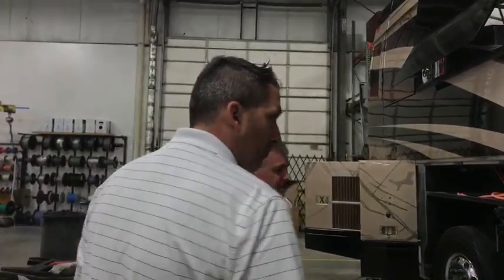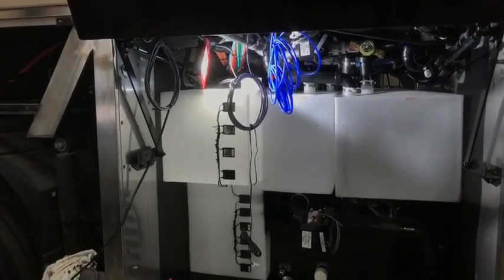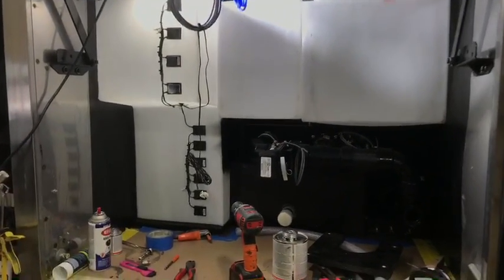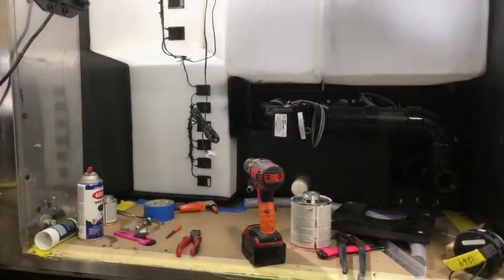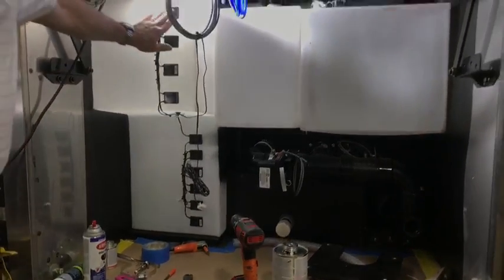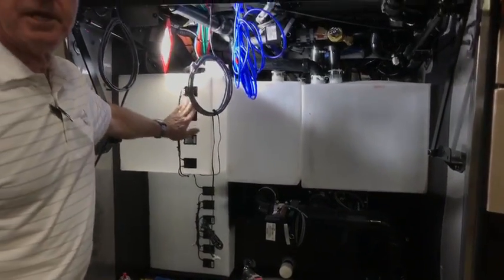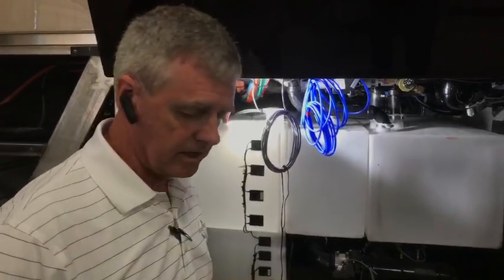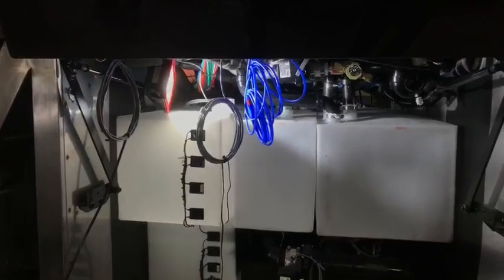All right. Got the plumbing bay here. The three tanks are in place, and they're doing some of the plumbing for the black and gray valves and the drain valves. So we're using these new sensors on the side of the tanks. They're proximity detectors. They work really well. They're very accurate and have very little failure rate on them.